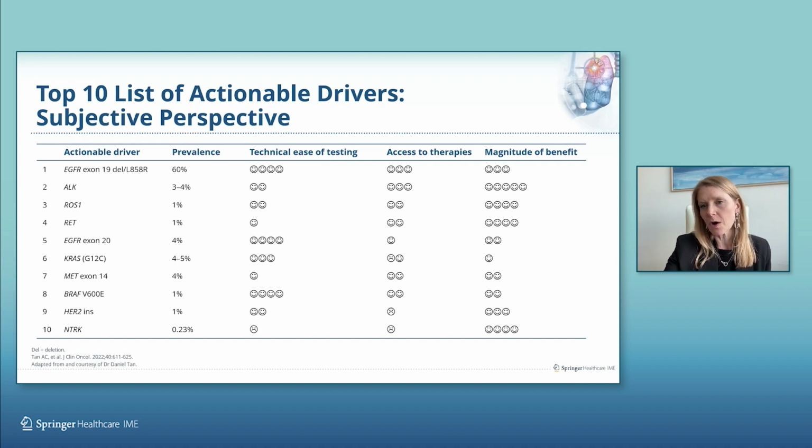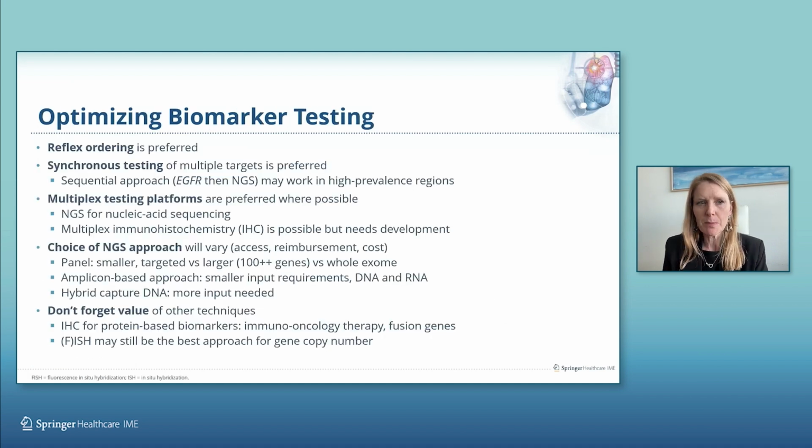We need to, I would say, improve our biomarker testing. Optimizing biomarker testing is based on some statements. First of all, if we could have reflex testing, it would gain time, and it will also gain systematic assessment without missing any patients. We like the synchronous testing, if it's possible, not one mutation at a time but NGS, but in some environments, one gene is still valid if you don't have more drugs.